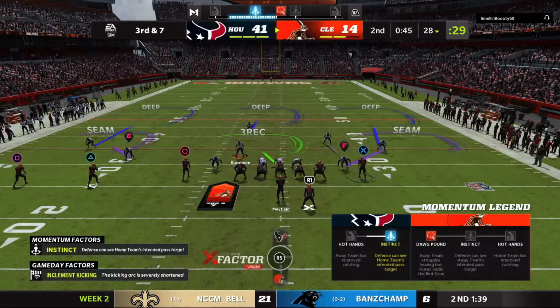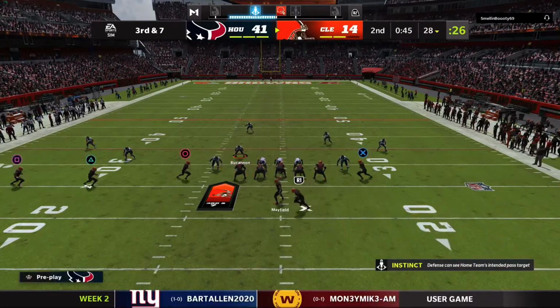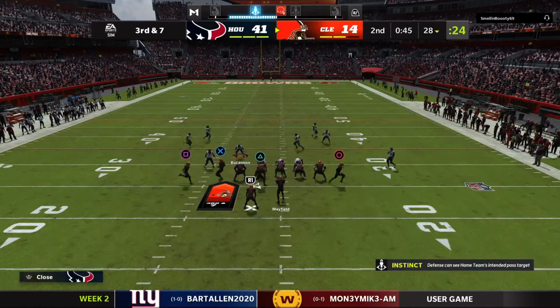I'm coming. 45. Mike, 45. Watch the run. Switch it. Come on, switch it.